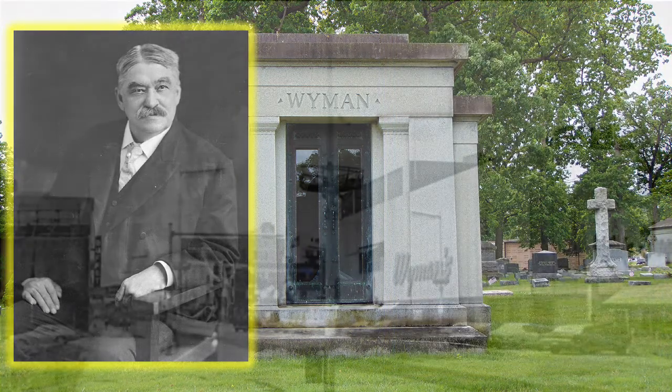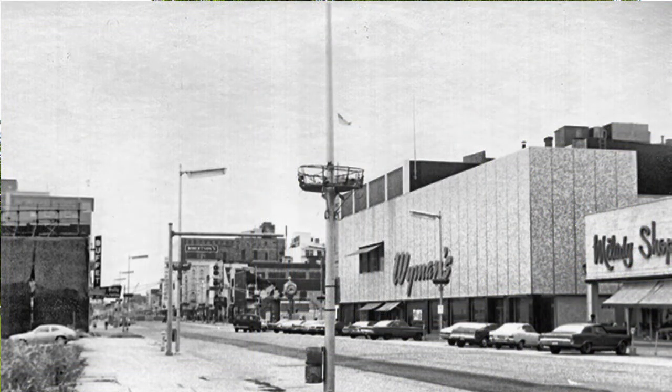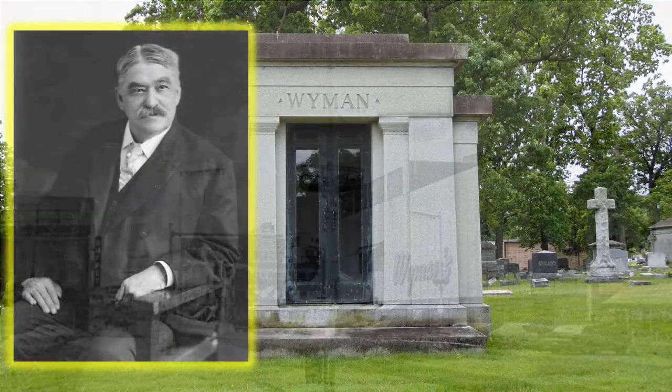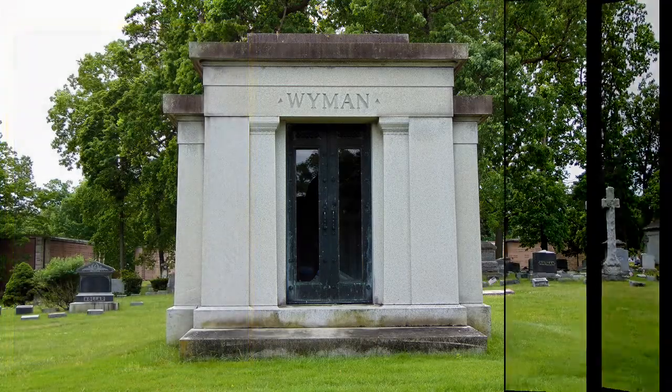Wyman's Department Store eventually purchased Ellsworth's Department Store in downtown South Bend. The new store served the community for over 100 years and eventually closed in 1972. Mr. Wyman married in 1885 and passed away on May 14, 1913. Both Mr. and Mrs. Wyman gave large sums of money to the city of South Bend for building projects and to help support local organizations.